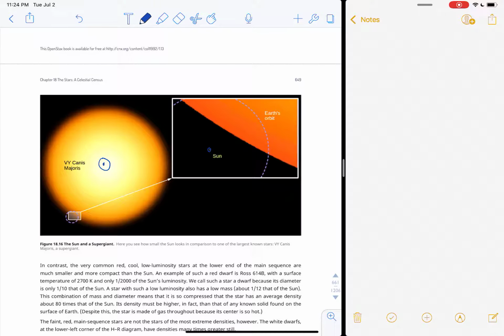And that will happen someday when the sun swells up to a red giant and we could be engulfed. The sun will not get as big as VY Canis Majoris, but it could easily swell up big enough to swallow the orbit of the Earth.